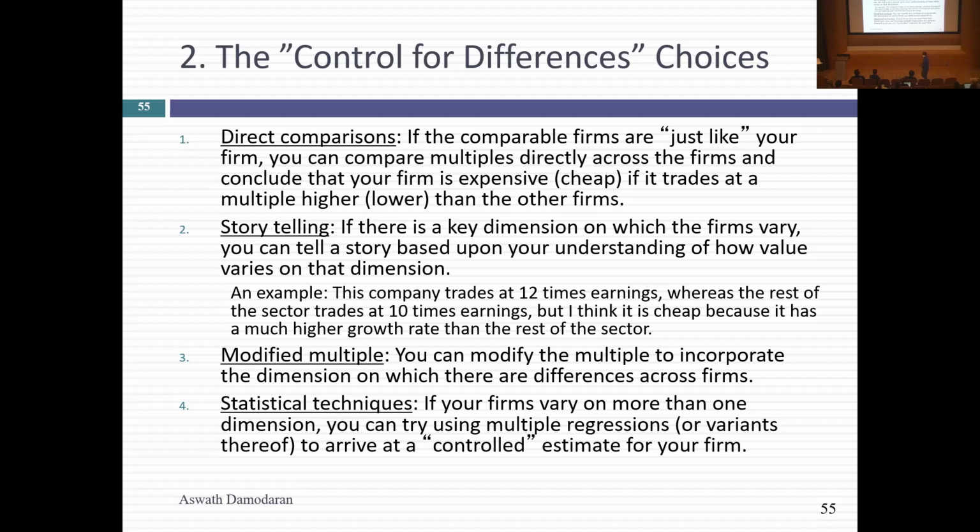Second is what most equity research analysts do. They tell a story. And here's how it will work. Your company has a PE ratio of 27. The sector average is 23. But you say, but that's okay. Why? Because this company has higher growth. It's kind of a fuzzy conclusion because it has to have a higher PE, but should it have 27? That's kind of left untouched.